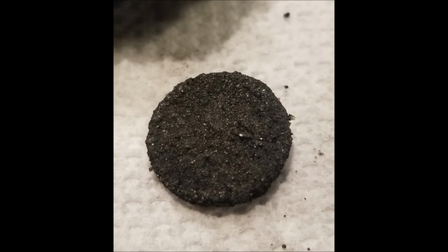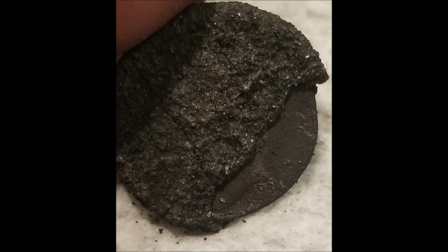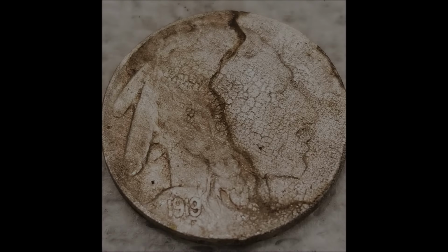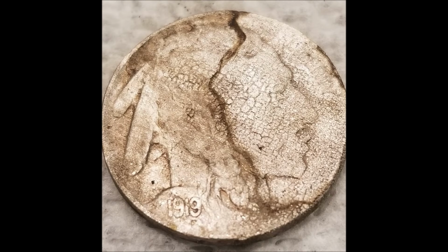Here's a crusted up silver dime, and when you break off the edge of it, you can make out the date. Looks like 1934. Here's a 1902 nickel. This is what was in with the bottle. And next is a buffalo nickel. Came out in decent shape with a good date.